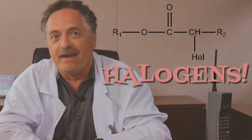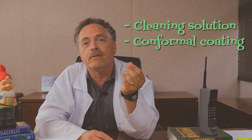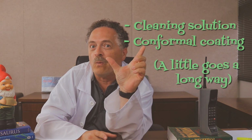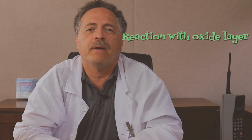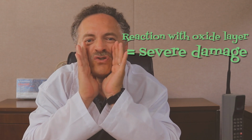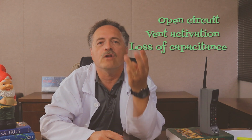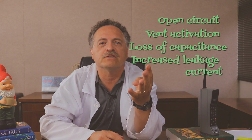Yuck. What contaminates a capacitor, my friends? Halogens. Halogens mainly come from cleaning solutions and conformal coatings. Why are halogens such a problem? Because a little goes a long way. You see, halogens react with the capacitor's oxide layer, severely damaging it. It actually destroys it. And as Pops always said, too much halogen can wreck the oxide layer. Telltale effects of contamination include open circuit, vent activation, loss of capacitance, and increased leakage current.